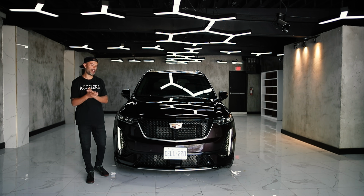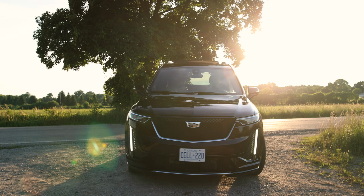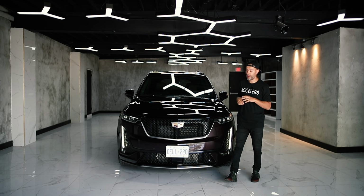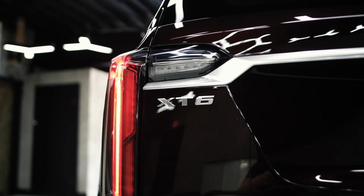All right, fun times aside, let me know what you think of the front of this vehicle, because for me, the front end is what this vehicle is about. It screams premium. This version is a Platinum version because we have a suede headliner on the inside, and it's a full sport package because it's got black everywhere, except for the sides where it says XT6.